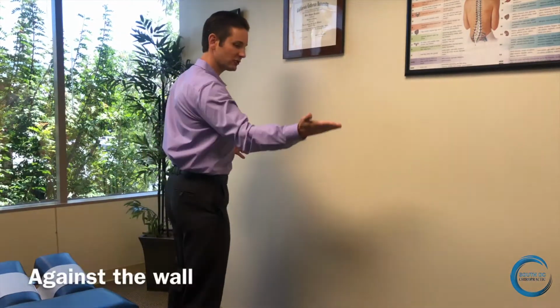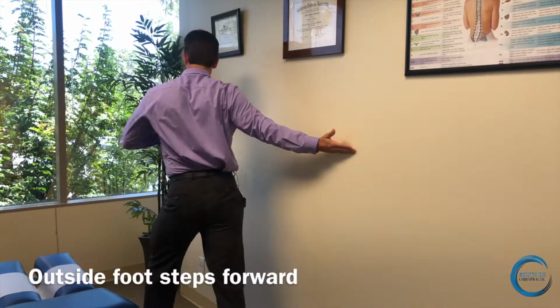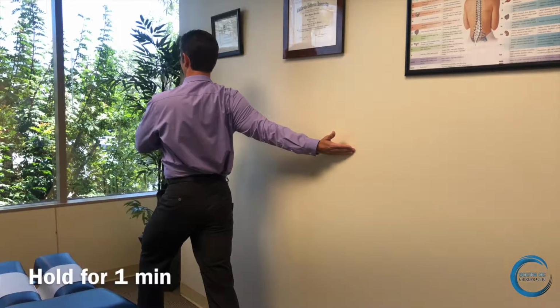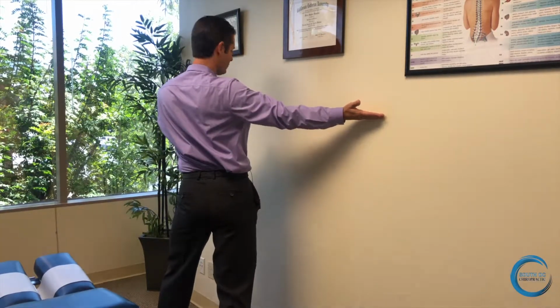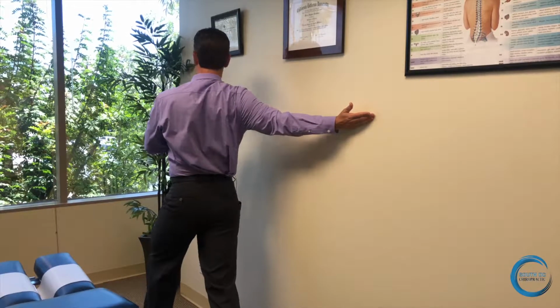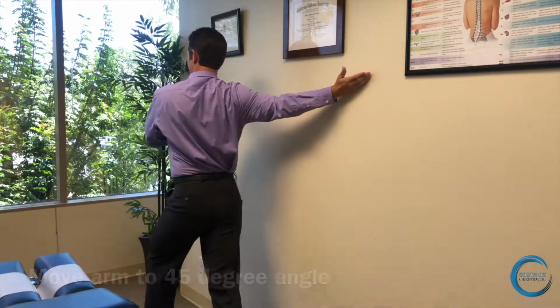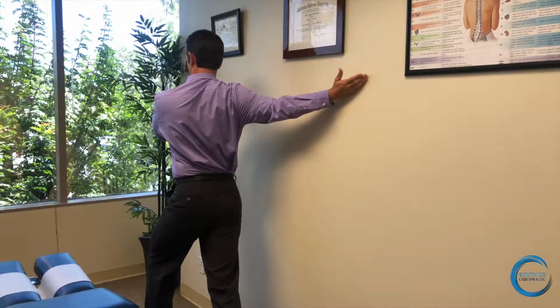You'll start with pinky down up against the wall, outside foot steps forward. You'll push forward, kind of turning out slightly on the shoulder. Hold that for a minute. Come back into this position. Put it right in the middle of the wall. Exact same thing. Push forward. Breathe deeply and really focus on your breath. Hold for a minute. And last one, 45-degree angle, pushing forward, lean forward, stretch that out, and you should feel that stretching all through the arm.